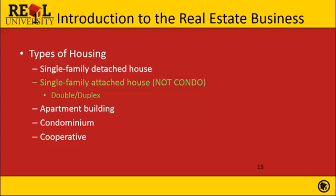Garden homes, walk-up homes, you hear that? Technically, it's not a condo because condo means 4 or more, but I have seen people call them condos.